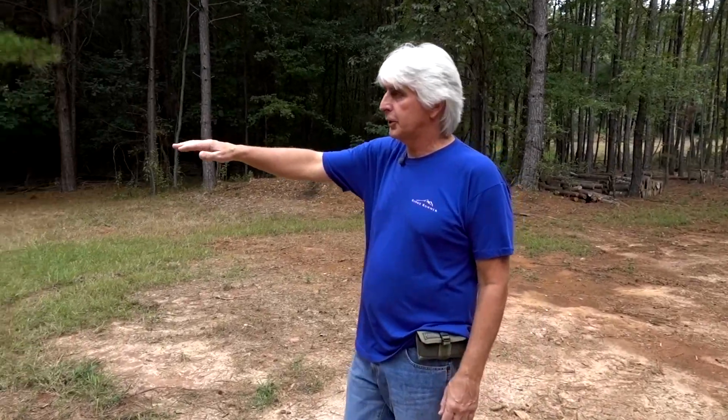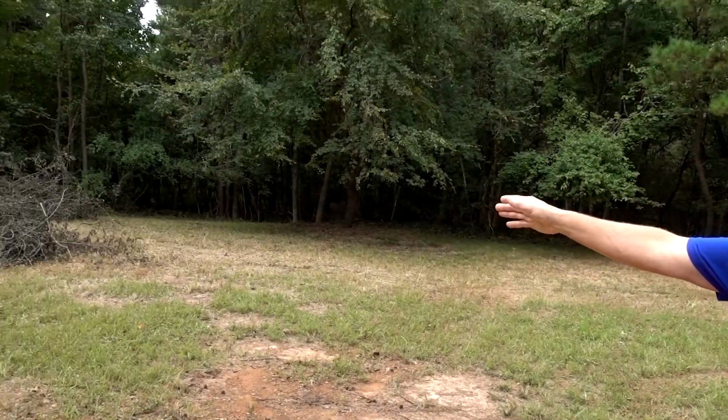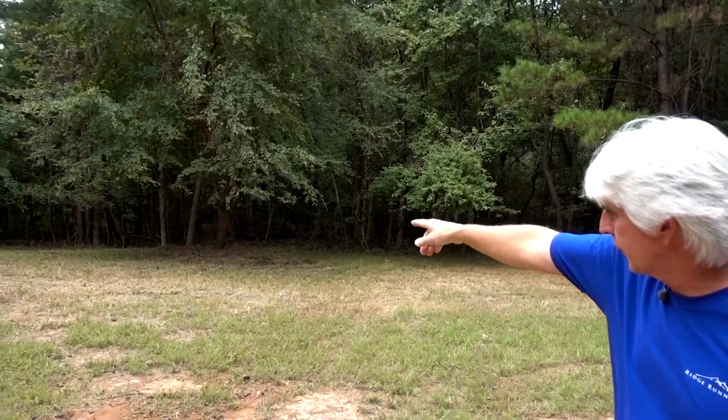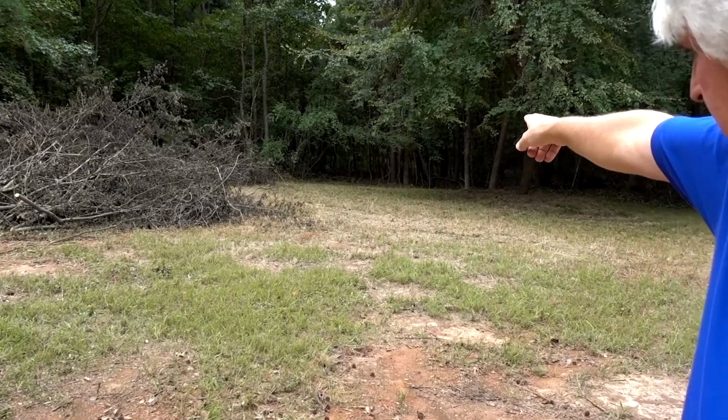We've created a little pasture here. Again, we've got some more brush laying over here, so it's not the prettiest sight right now, but we'll get that chipped up. And then you can see, if you look back through the woods, right, can you see right there, Brian, where I'm pointing? Yeah, it's a little hard to see.